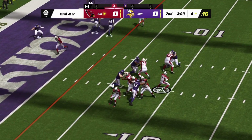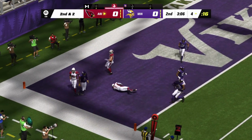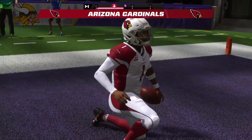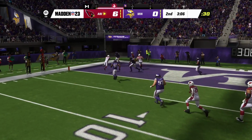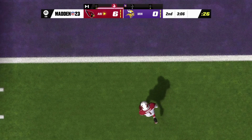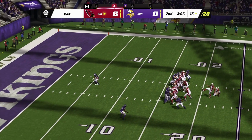Murray now to throw. Steps away to his left, and he is into the end zone. Touchdown, Arizona. Kyler Murray taking it in from 4 yards out. And the Cards go nearly the length of the field and finish it off with 6 points. Not the first time on this drive we saw him take matters into his own hands, and this time he finishes things off with a touchdown run.